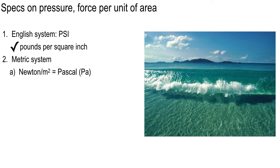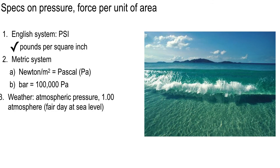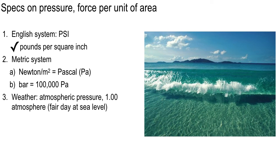Symbol is PA, capital P. And that's named after a French scientist named Blaise Pascal. Now, another unit of measurement that's considered metric is the bar. And that's 100,000 Pascals because atmospheric pressure at sea level on a fair day is just about 100,000 Pascals.